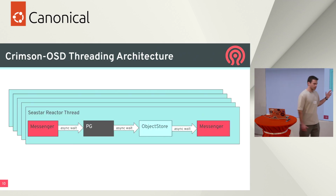So we can see this is how the Crimson I/O path looks like. Each thread, each core can handle its own I/O path, all the phases in the I/O path, separately, meaning there are no context switches, there are no locks, and when a process pauses or is logically blocked, meaning it waits for a response, it voluntarily yields for other tasks to do some other stuff, meaning it's a cooperative scheduler.